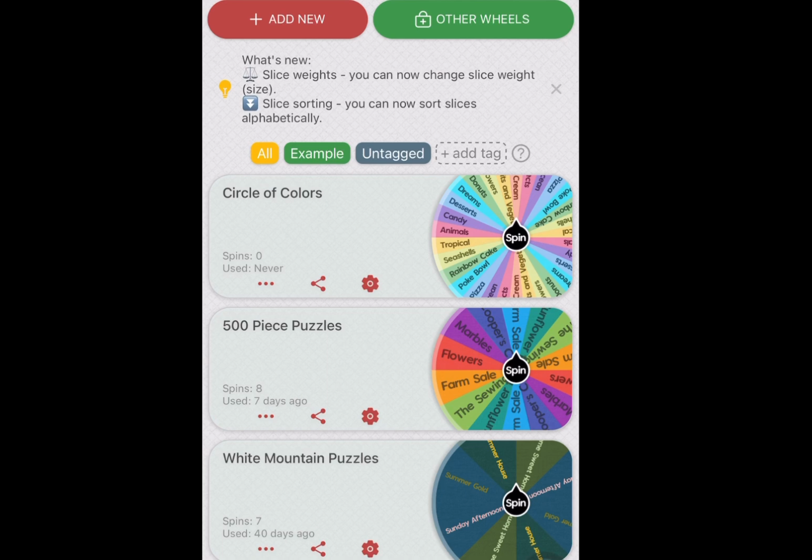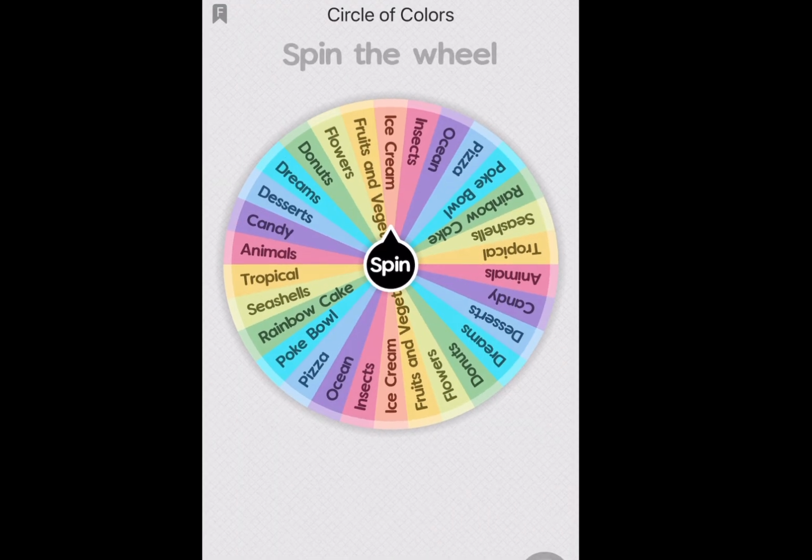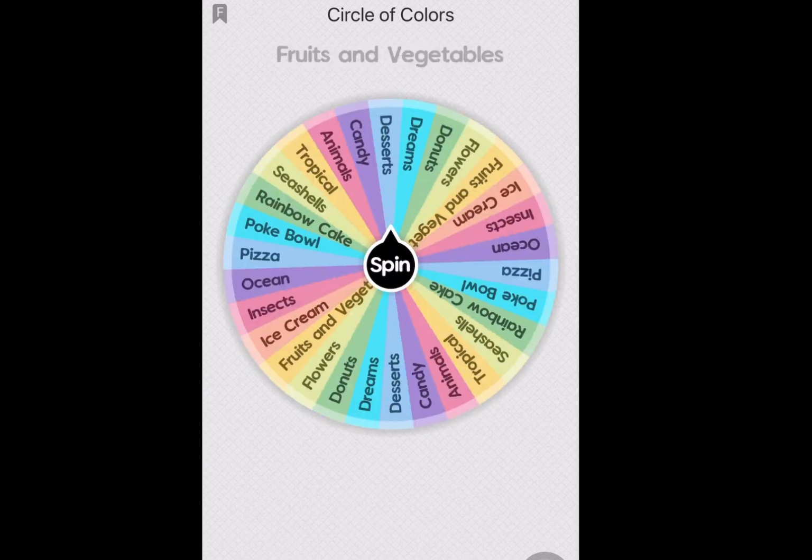I'm about to use the Spin the Wheel app to choose my first puzzle in the Ravensburger Circle of Colors puzzle series that I am doing just on my own, a challenge of binging all 15 of the puzzles that I have. Now, I have told the wheel to put these slices in twice, so you'll see candy twice, desserts twice, dreams twice, etc. So there's only 15, but that's just the way that I like to spin the wheel. So let's spin it and see which is going to be the first Ravensburger Circle of Colors puzzle that I do.